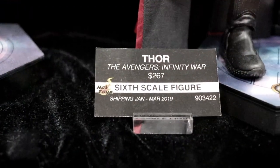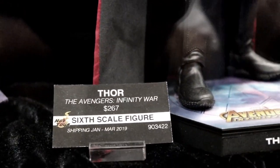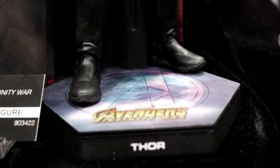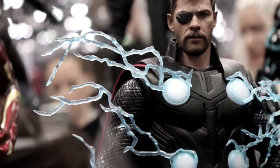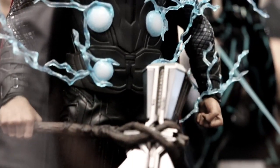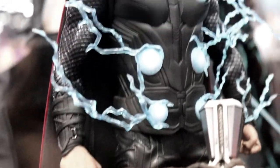Then next up, we have the Thor, The Avengers Infinity War, $267. The one that I originally wanted for the collection. If there was any of the Hot Toys from the Infinity War that you were thinking about picking up, it was definitely this Thor. You can see the electrocuting bolts coming off the side of his outfit. You can see a patch on his eye. He does have the short hair, and he has the Stormbreaker, which is really what makes it for everyone. He has leather boots on. He has the cape on.